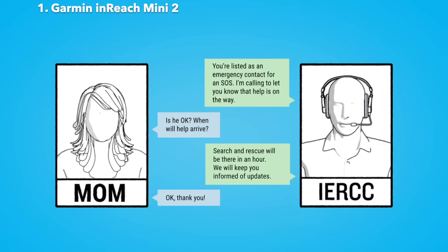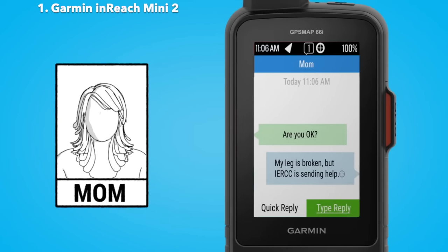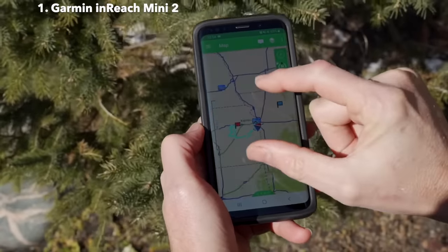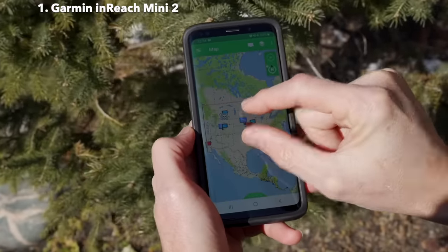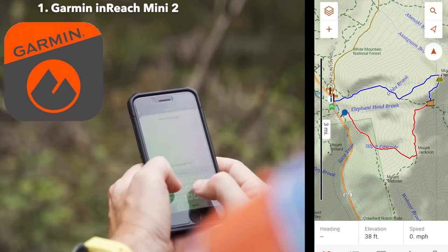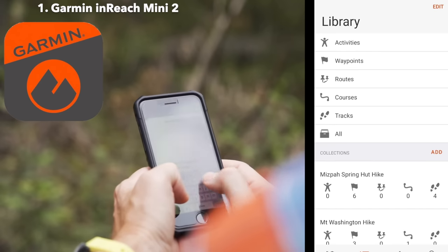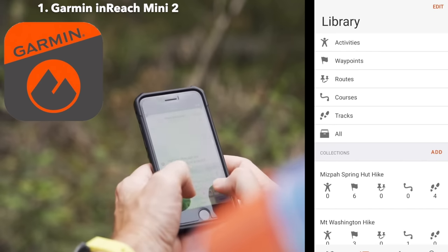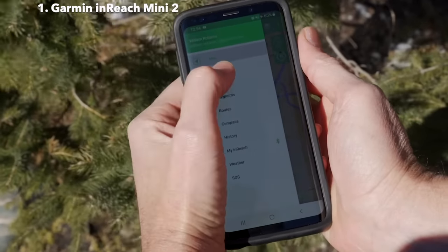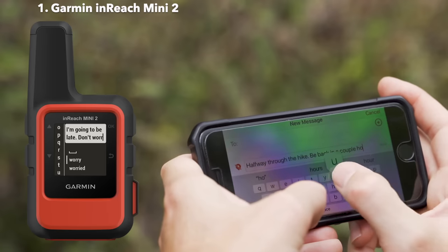Besides the improved time to acquire a GPS satellite fix, your messages, SOS alerts, and location tracking all work where cell phones don't. By downloading and syncing the Garmin Explore mobile app, you can use your smartphone for trip planning with detailed topographical and aerial mapping, creating waypoints, courses, activities, and collections all on the larger display of your phone.